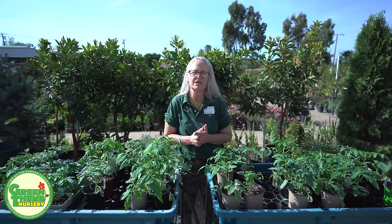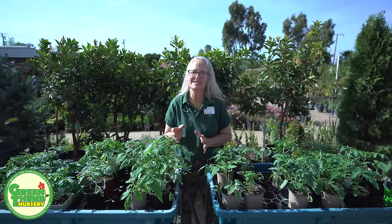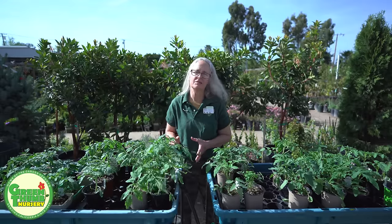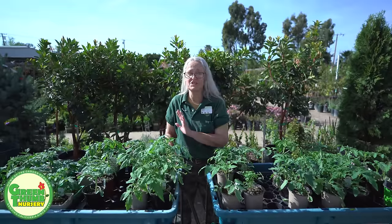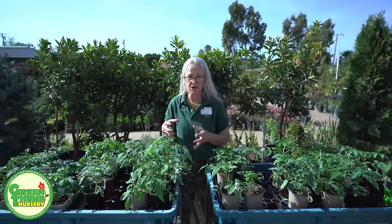So one way that I like to remember that is indeterminate means that you're going to get it throughout the year. Determinate means that they are determined to give you everything all at once. So if you can remember that, determinate tomatoes are going to give you everything all at once. Generally, after they've given you a crop, they're pretty much done and die, or they just might be green and not do anything. So those are like your juicing or your sauce tomatoes, where you're going to want a lot of tomatoes all at once.